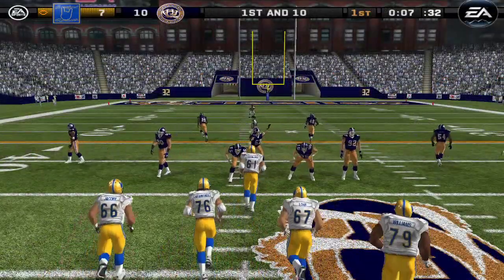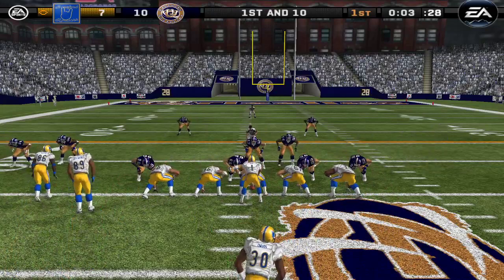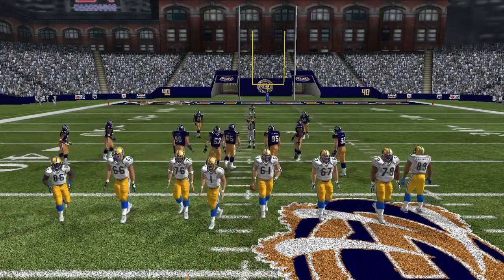Defense, get ready. One back. Left. Keep it up. Let's go. Here we go, baby. Whitechat in motion. One of us don't make a play.